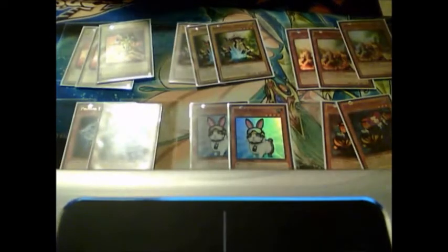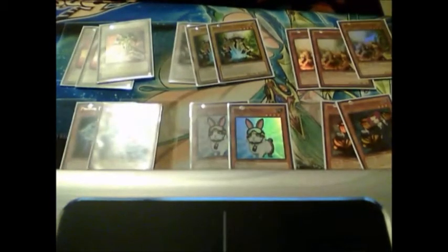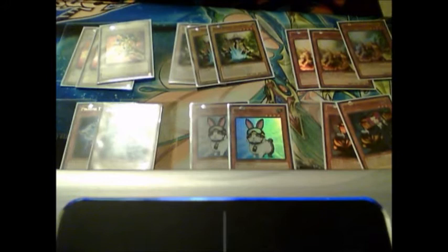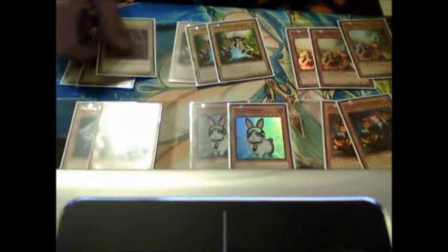If I open Thrasher, Sparkman, Gawain, or Sparkman and 2 Gawain, or even just Rabbit Gawain or Rabbit Thrasher, there are so many ways I can make a turn 1 Shockmaster, and that puts you so far in the lead. There's really not much of a way your opponent can react to a turn 1 Shockmaster, especially if you can back it up with the back row. So yeah, that's how that works.